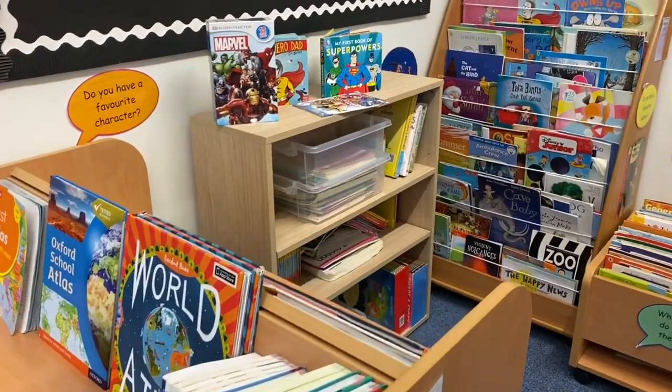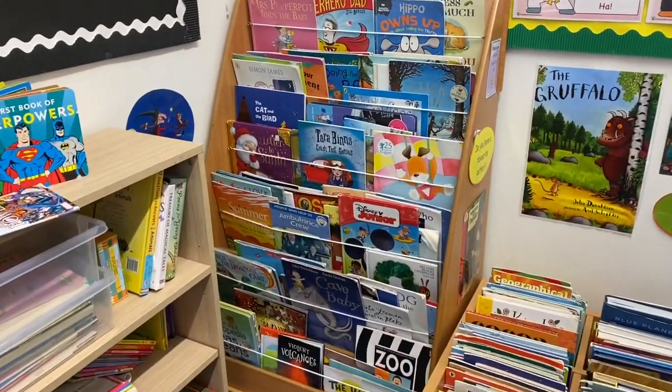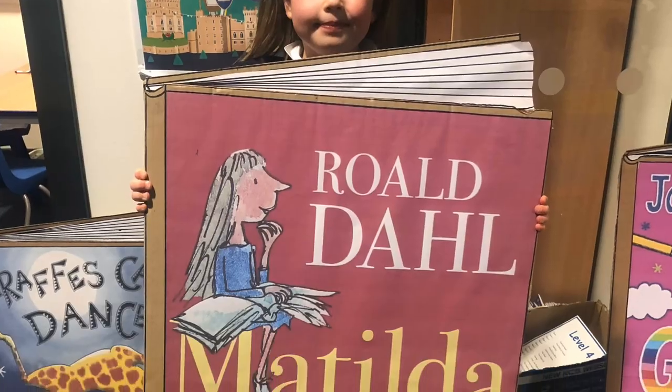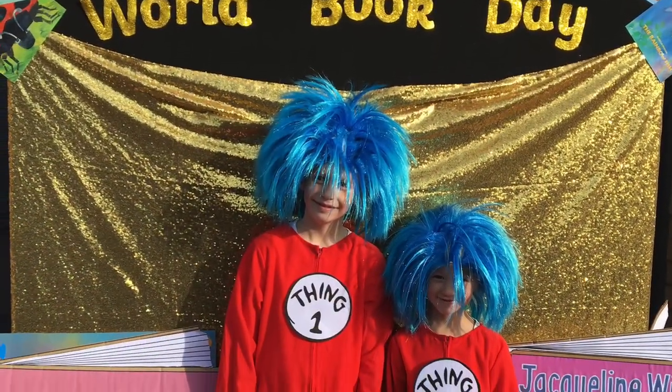Reading is at the heart of our curriculum at Harris Primary Academy Beckenham, and we begin teaching children reading skills from their very first day here. We know that books open doors to learning, and we want every child to leave our academy as a fluent, confident reader who loves books.